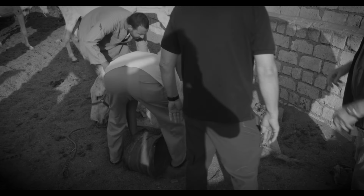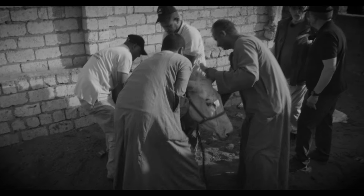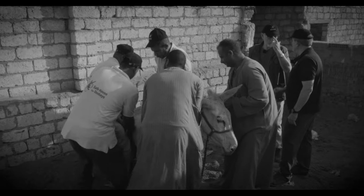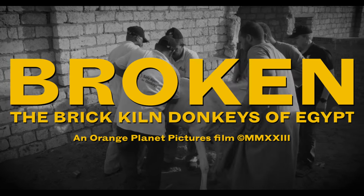Without this team, many more donkeys would simply fade away, dying as a result of their many injuries sustained in the harsh realities of the Egyptian brick kilns. Malnourished, dehydrated, beaten, and broken.